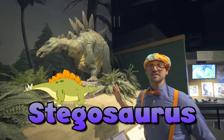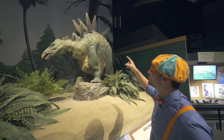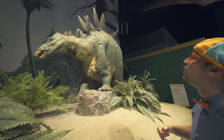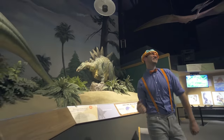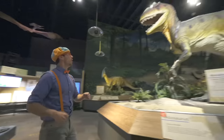Check it out. This is a Stegosaurus. Whoa. You see those plates on its back? That's for its defense mechanism. Wow. Hey, Stegosaurus. Oh, so many cool dinosaurs in here. Whoa.